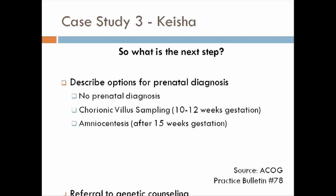Then, given that Keisha's already pregnant, we want to go ahead and offer her prenatal testing, or prenatal diagnostic options. Those would include doing nothing and just saying, okay, we understand our risks, and we're going to go ahead and have this child, and we'll have the child tested at birth. We know the child will be tested at birth due to newborn screening. And then for prenatal diagnosis, there are two options: chorionic villus sampling, which is done between 10 and 13 weeks, and is essentially a biopsy of the placenta to test those cells for hemoglobinopathy, and then amniocentesis, which is done after about 15 weeks.